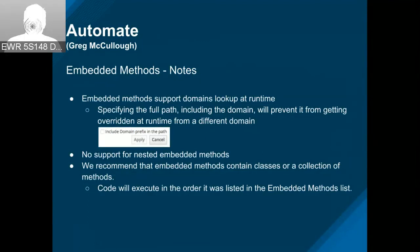So a few notes about this stuff. Like I said, it does domain lookup, so you can do that. Otherwise, that can get complicated if you're doing a lot of domains, a lot of tenancy-related stuff. So if you want to know you're loading one specific method, obviously include the domain, and then we always pull that one in. The UI doesn't stop you right now, but one of the things the backend doesn't support is nested embedded methods. So the method you're embedding can't have embedded methods on it right now. That's something we might look at doing, but right now it's a relatively simple implementation. The first method just loads whatever method you define on it.